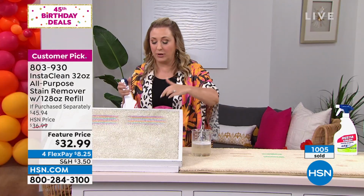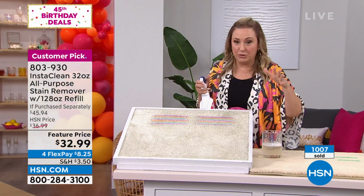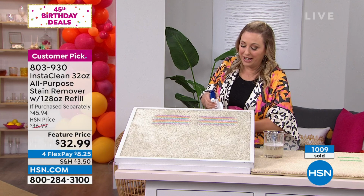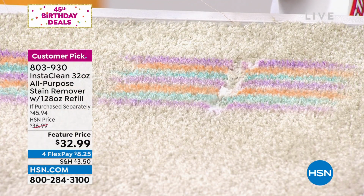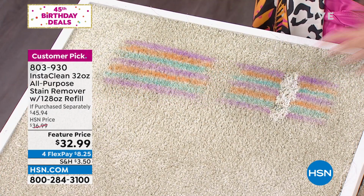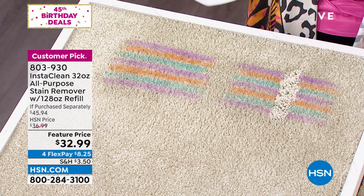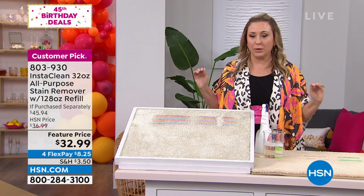Over 1,000 have been ordered. So we've got markers and things like that. My daughter's 22 now, so hopefully she's not gonna use a marker on a carpet anymore, but I know kids, grandkids, and I'm just gonna spray it. I'm just gonna do a line of spraying right down the middle, and you can see on contact, it starts working. And there it is. I didn't do anything but spray it. You can see the difference. I mean, it really works. It really, really works. That's what I have to say.